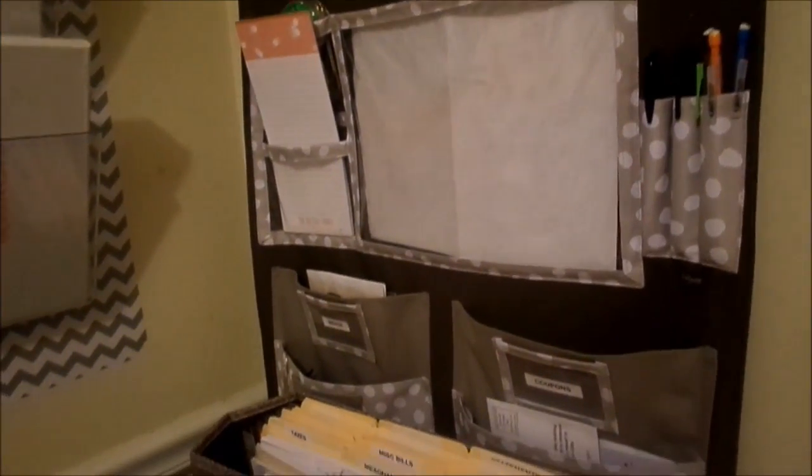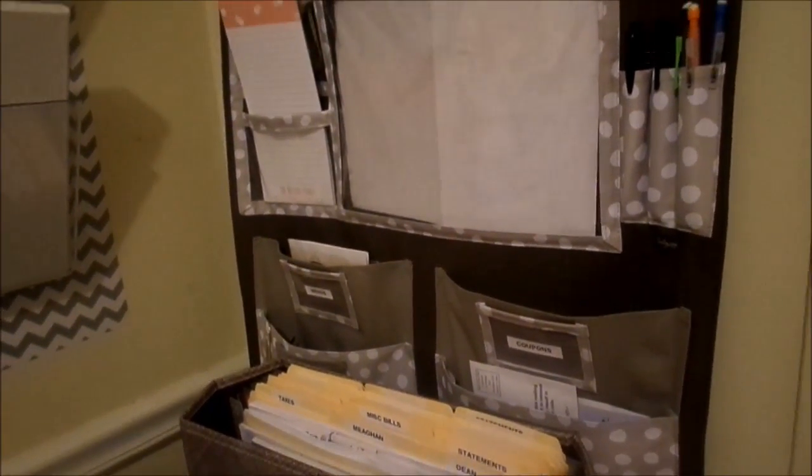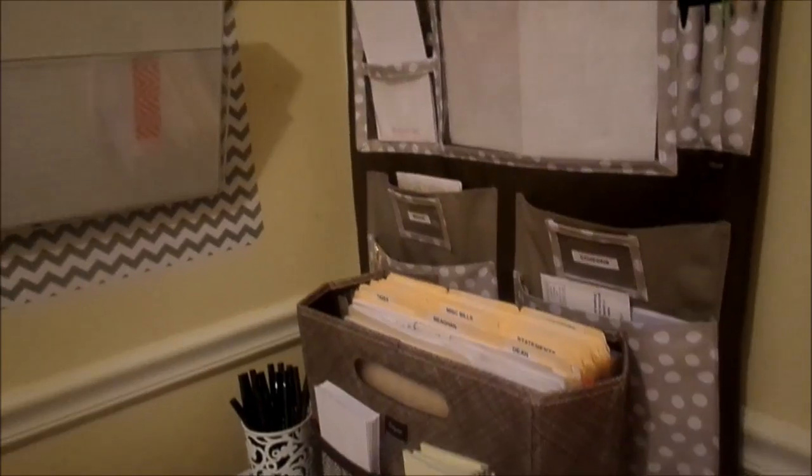So first I have this hang up organizer from 31, and this is really great because it takes advantage of the vertical space. If you have a crammed space and a smaller space that you're working with, it's important to take advantage of that vertical space because obviously I don't have a lot of desk space or floor space.